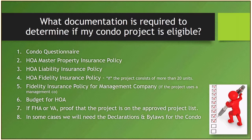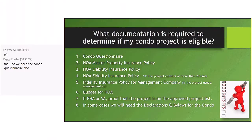In some cases, you're going to need the declarations and the bylaws for the condo. I can tell you that that is going to be for new projects, conventional financing. We have to do a legal review, essentially, to make sure that the project is set up correctly, that everything is put into place. We actually have to get a copy of those. Otherwise, if it's an established project, you're probably never going to get the declarations and bylaws, so don't worry about that.